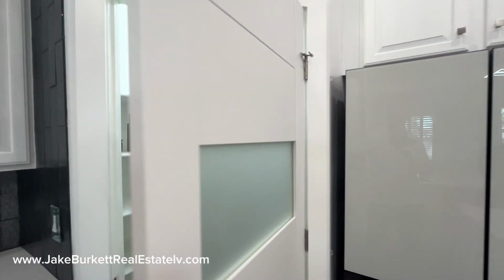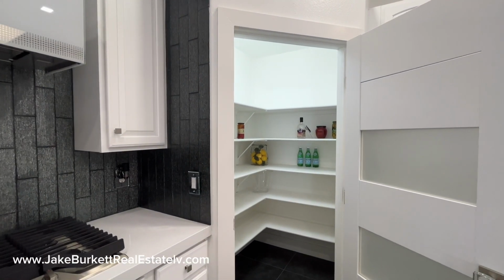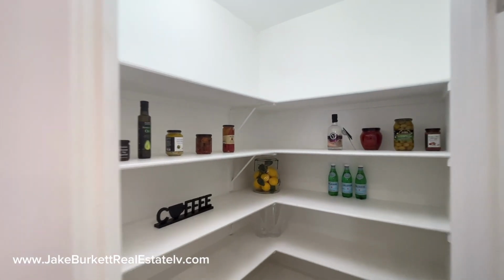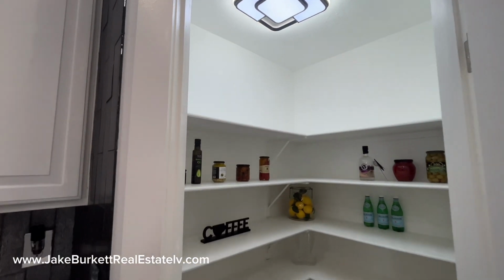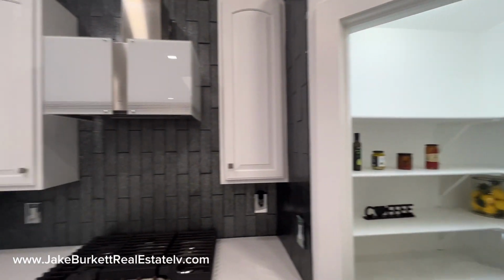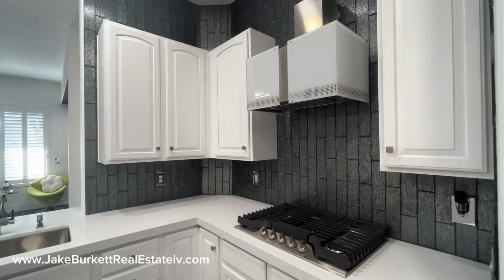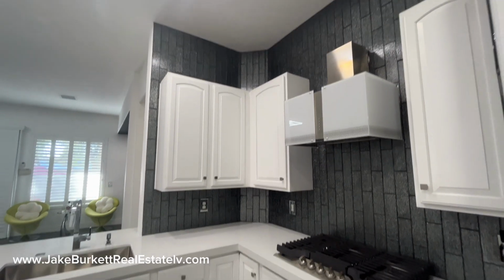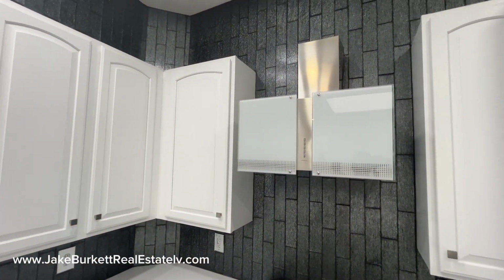Here you got a nice pantry, nice little door on it, little aesthetic transparency windows on there. Ample room in there. It's plenty big. Put all your stuff. Put some cooking appliances in there. And here we go. These lights again, kind of following the same theme throughout the house. Nice little cooktop area. We got tile run, or backsplash run to the roof. Cool little modern looking hood. Kind of goes with the theme of the house.